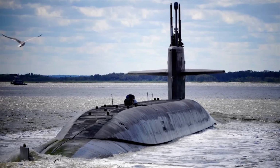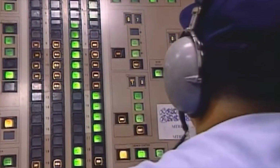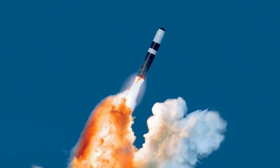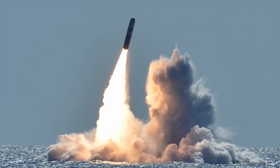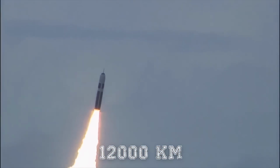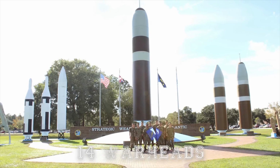The Atlantic and Pacific fleets had 10 and 8 boats, with the Trident II D5 and Trident I C4 missiles respectively. However, from 1996, the Trident I C4 missiles were replaced by more capable Trident II D5 missiles. The Trident II missiles have a range of 4,846 miles, 7,800 kilometers with full load, and 7,457 miles, 12,000 kilometers with reduced load. Each missile can carry up to 14 warheads.